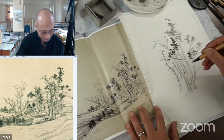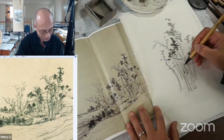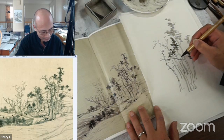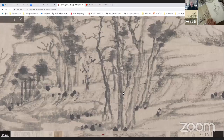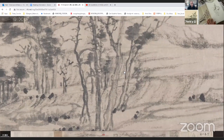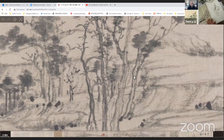Could be repeated, but here we have a little bit more trunk to show on the other side. See, I need to take a closer look. I have an obsession to copy the original exactly. I mean, understand the original. So there's a tree here. Just fill in the blank between these main trees. There are two trees there, one tall, one short. That's good enough.